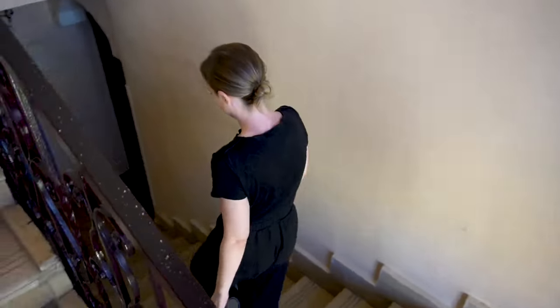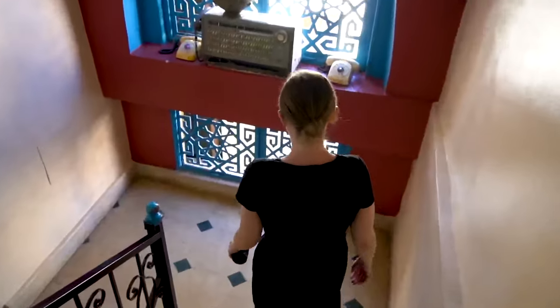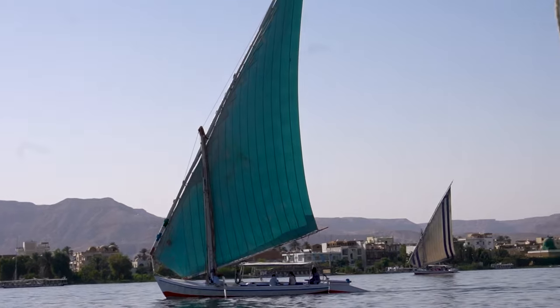So the next thing on our list of things to do in 48 hours in Luxor is to take a sunset Felucca ride. We're super excited to be able to watch the sunset from the Nile, even though we'll be doing this on our cruise every night. It feels special because it's on a traditional style boat.